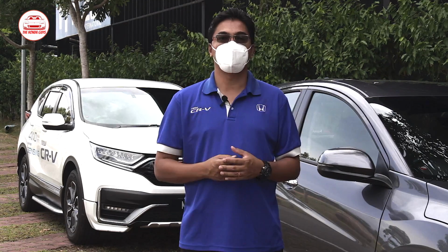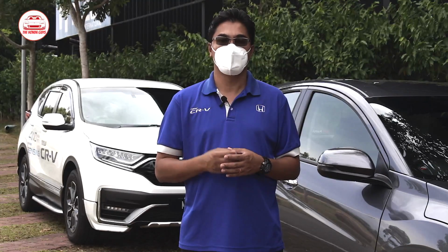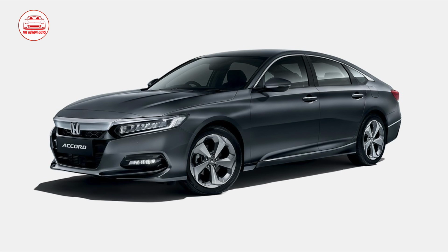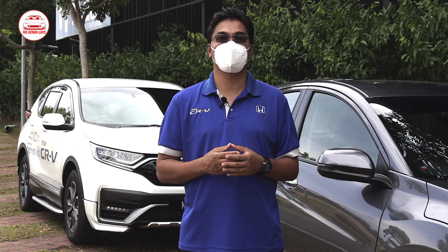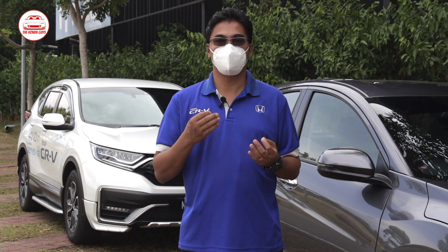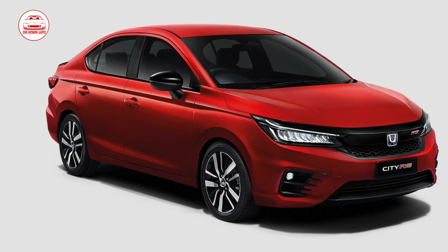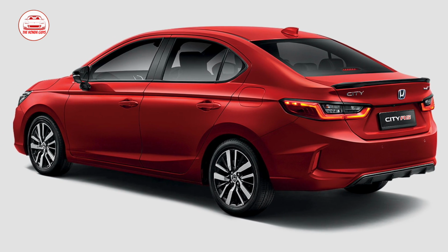For your information, there are only certain Honda models in Malaysia that are equipped with Honda Sensing, such as the Honda City, Civic, CR-V, Accord, and a few years back the Odyssey. And do note that only the top of the range models are equipped with Honda Sensing. The Honda Odyssey has only 6 features available, which doesn't include the auto high beam and low speed follow, while the Honda City RS comes with 7 of them, which excludes the low speed follow.